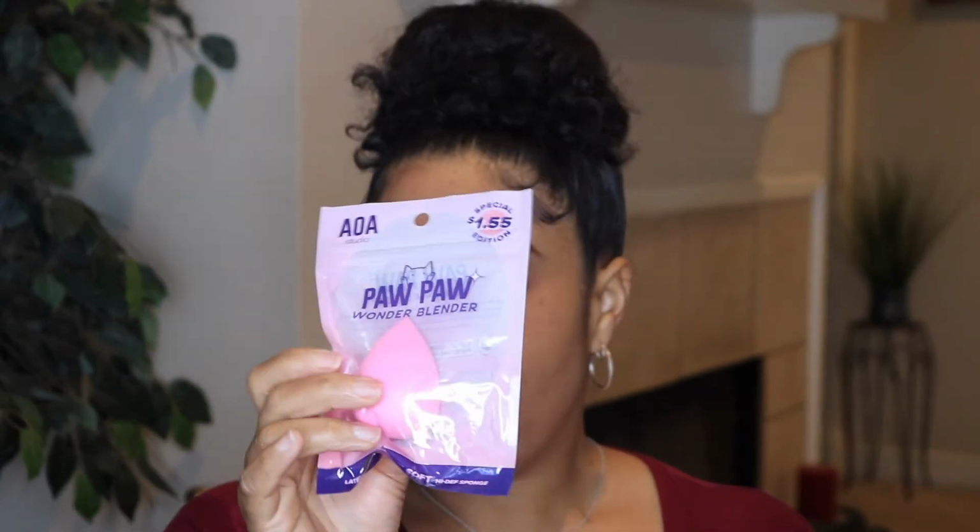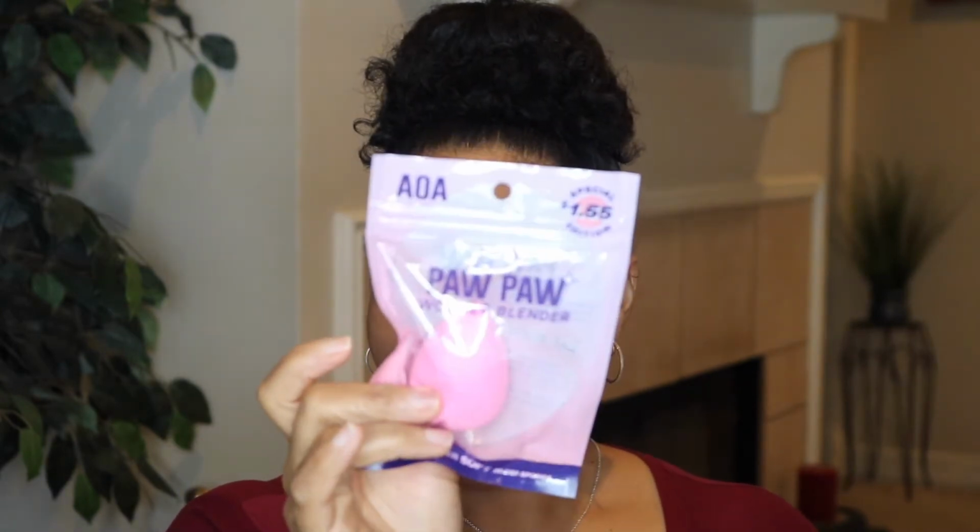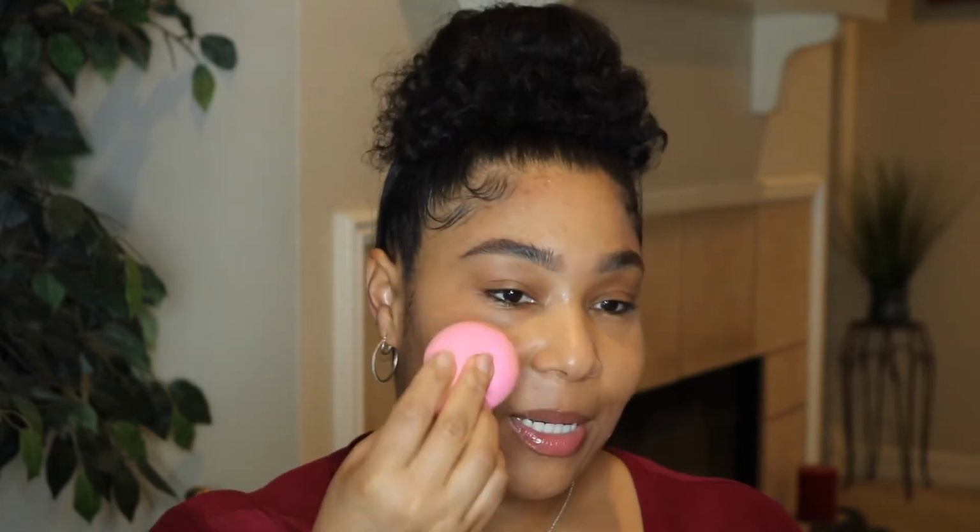And then as you can see, it didn't give me too much coverage because of this sponge. And the sponge I use, which I'm really not too fond of, I believe is the Shop Miss A AOA Studio Pawpaw Wonder Blender sponge. I don't think I really like this sponge. I used it one other time other than today, and it stains so bad, and no matter how much I try to clean it, the makeup just won't come out of it.